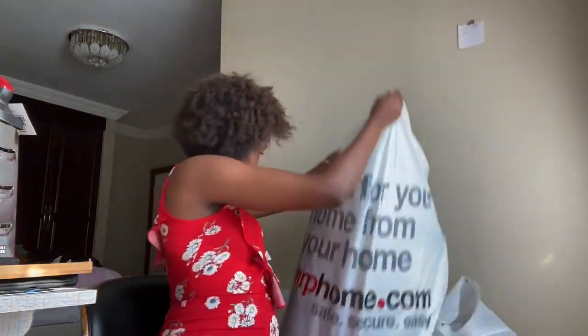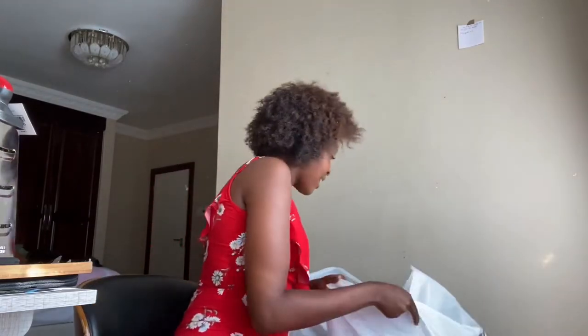Anyway, and then I got, this is so boring, but it's just pillows. I just got pillows. I'm not gonna show you that because they're literally just pillows. So yeah, and I got a duvet. It's an inner duvet. Yeah. Okay, now I need to get excited at the price.